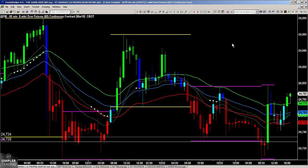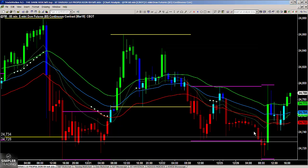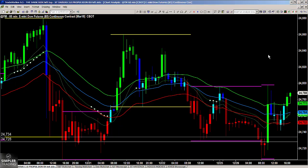We got another shot at not only 24.730, but a better fill down around the 710 area. I think we bottomed out at 707. So we had two shots of getting 24.730 or better, and we catapulted higher. We exhausted in front of 24.8. A lot of our traders went ahead and scaled out.